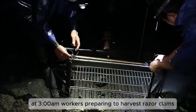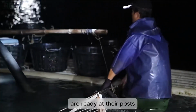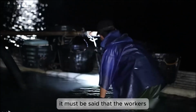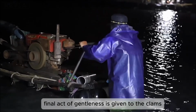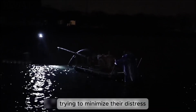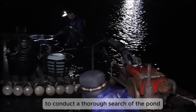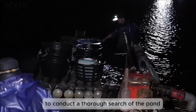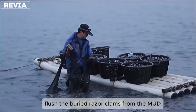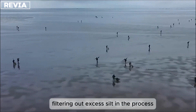At 3 a.m., workers preparing to harvest razor clams are ready at their posts. It must be said that the workers' final act of gentleness is given to the clams, taking them away under the cover of night. Trying to minimize their distress, workers push harvesting machines to conduct a thorough search of the pond. High-pressure water jets flush the buried razor clams from the mud, filtering out excess silt in the process.